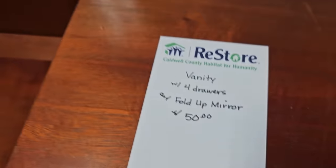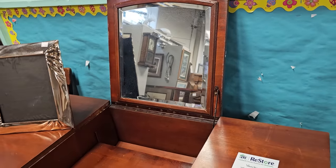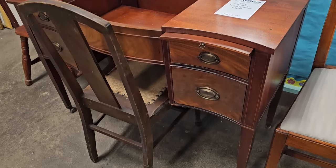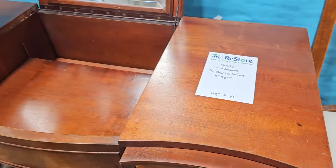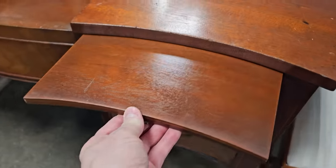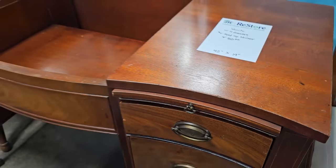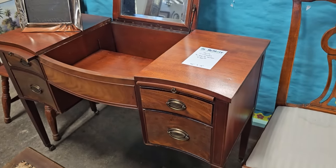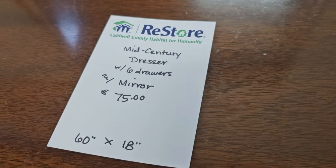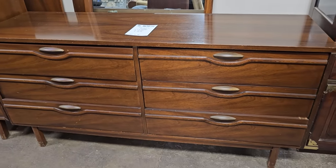And here's a vanity with four drawers and a fold-up mirror for $50. And I like that pull-out desktop. And this was a great find too. These are really hot ticket items. This is a mid-century dresser with the mirror for $75.